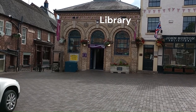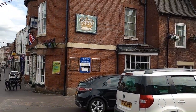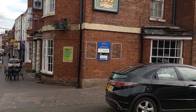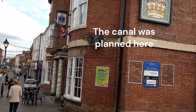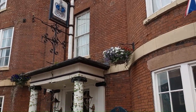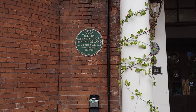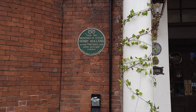That's the library. And the Crown Hotel in the day would have been a fantastic place. Would have been very grand. Crown, designed by Henry Holland, and it was a coaching inn. That's got some stories to tell.